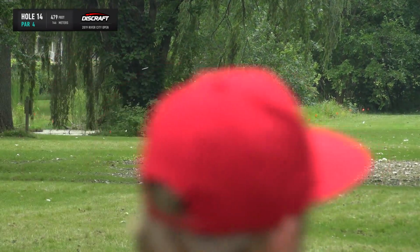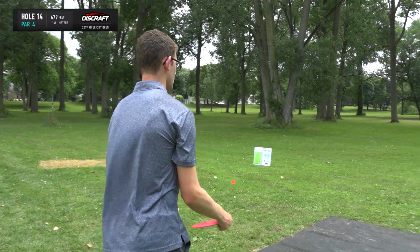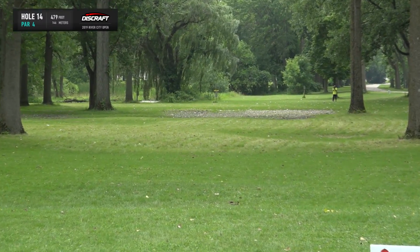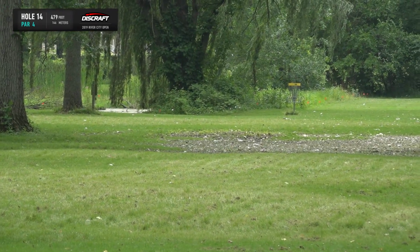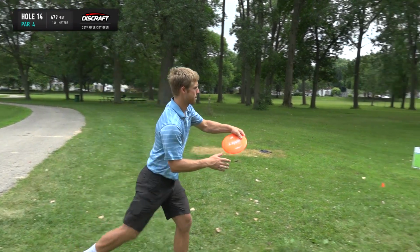Yep. This is looking really far. He's pin high almost, isn't he? I think he is. This guy also throws real far, but that is too low. Came out low. And honestly, he's fine. He's going to throw like a putter, probably for his birdie.